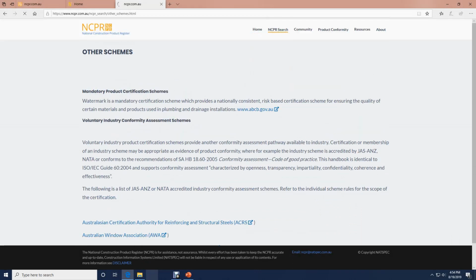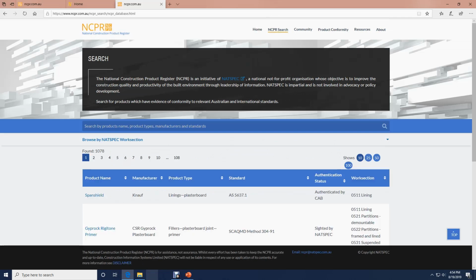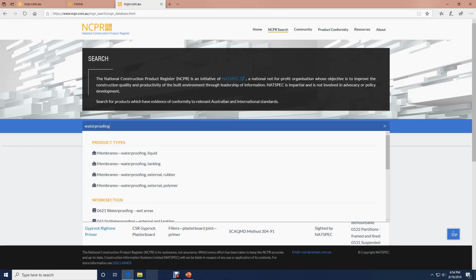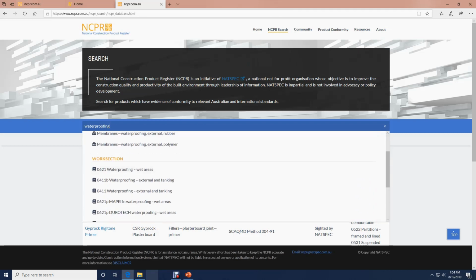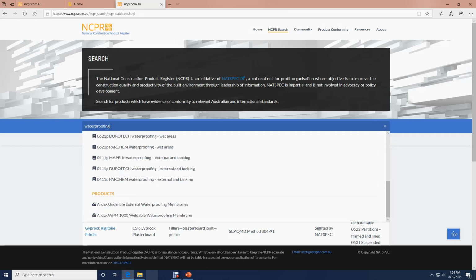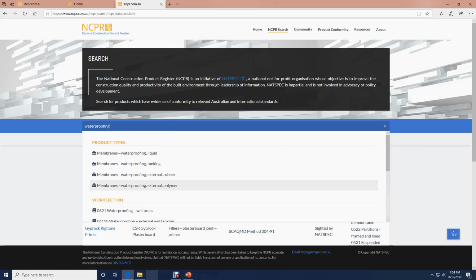So in the NCPR database, let's do waterproofing. And then you can search by product type. Work sections, these are NATSPEC's classification system. A lot of practitioners are already familiar with this, and these are the products that have waterproofing in it. So let's say, for example, liquid.